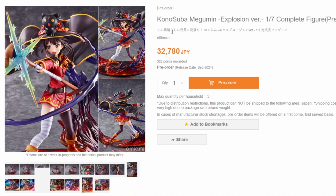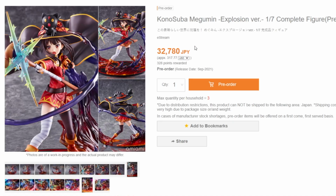Right there. Have we got anything for September? We have. What have we got going on in September? Of course we've got this going on in September. My God. Here's my one and only figure so far for September of 2021. Yes, from Eastream, Konosuba Megumin Explosion version. My freaking God, 32,780 yen. Not even sorry.